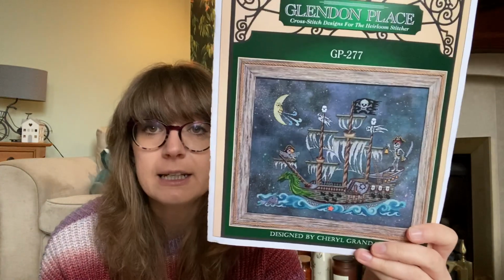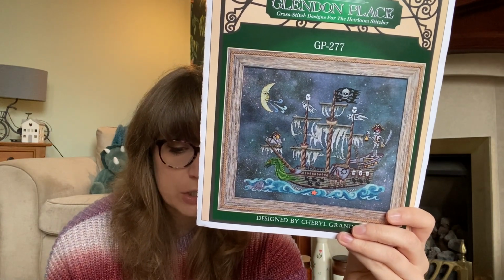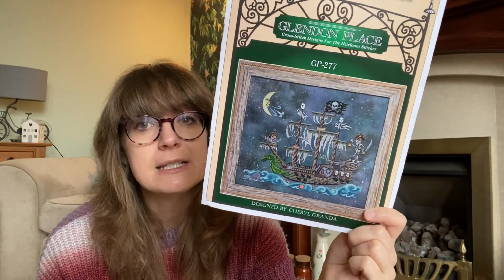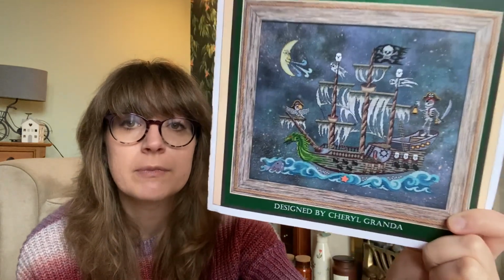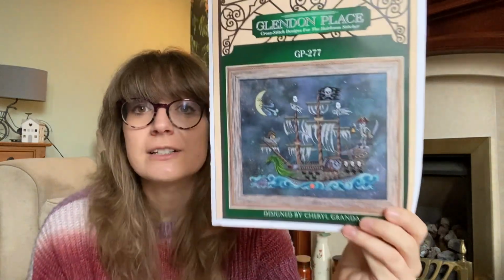Next is Poltergeist Pirates by Glendon Place. I just love this design. This one I started on the 29th of October 2023. I started this with Jo from Blue Stitches and also Georgie, who is Crafty Rogue Gamer. We saw a few people stitching this on the crew retreat in September, and all of us just needed to start it basically. So I love this design.